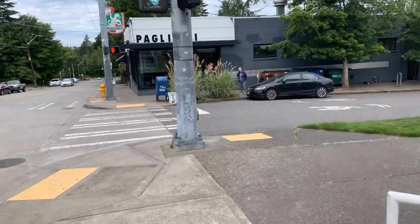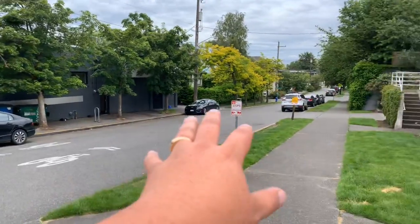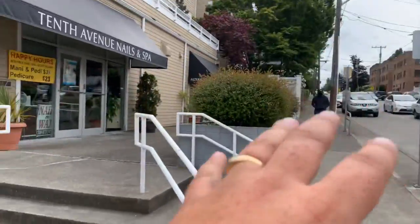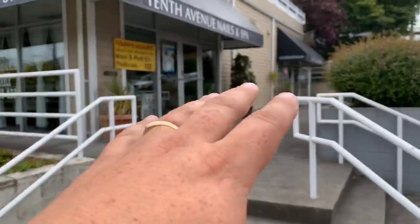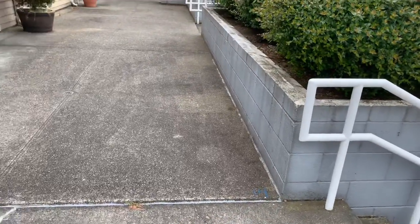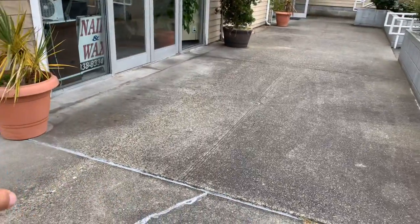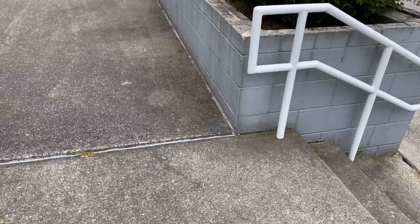It's concrete sidewalk repair, but there's a possibility we could park here on the side of the street, but it's gonna be a little tight. We'd be up there too. But you've got the 10th Avenue Nail and Salon, and then you've got Julie's Cleaners. And up these steps, you can see there's a trip hazard here. I think Precision's been out here, and they were going to try to grind this down, but it looks like that's not going to work.